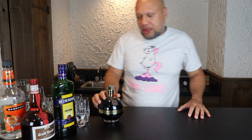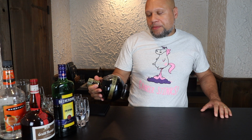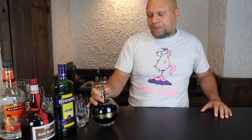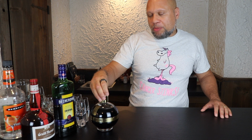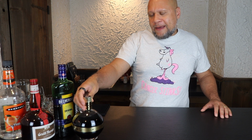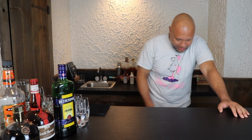Chambord. This is a liqueur out of France. It's a berry-flavored liqueur. Very purple in color, so when you're mixing up cocktails with this one, if you want to get a good purple color, use this. It's black raspberry flavored, and I'll use this in anything I want a berry flavor. I make a nice margarita with that one. Very popular with a vodka. Vodka and Chambord and a little bit of soda and some ice. Pretty popular.